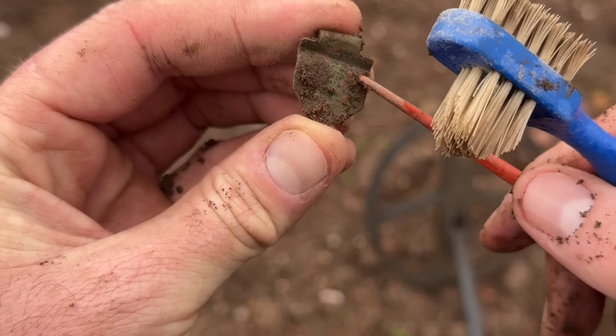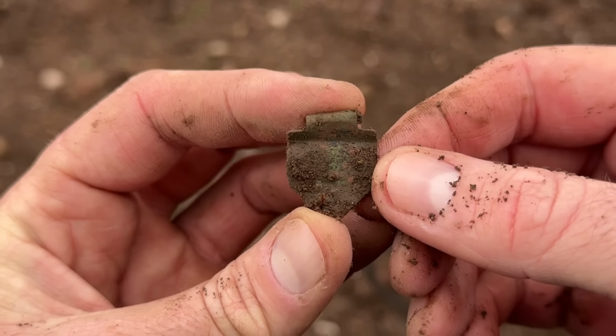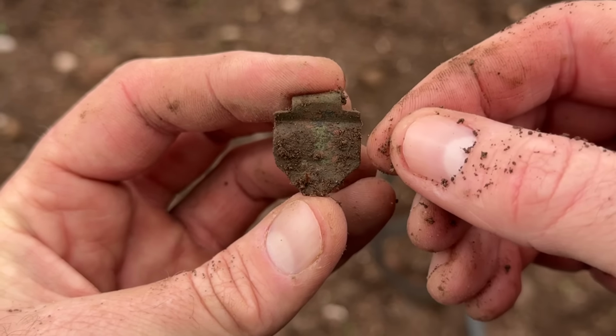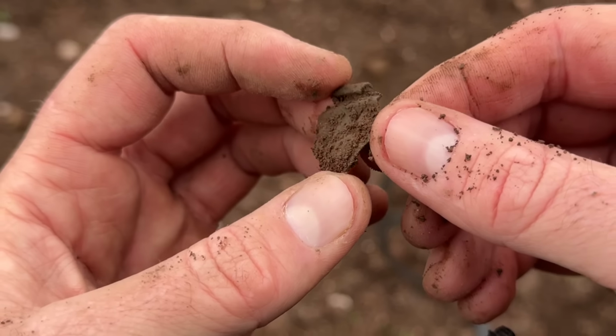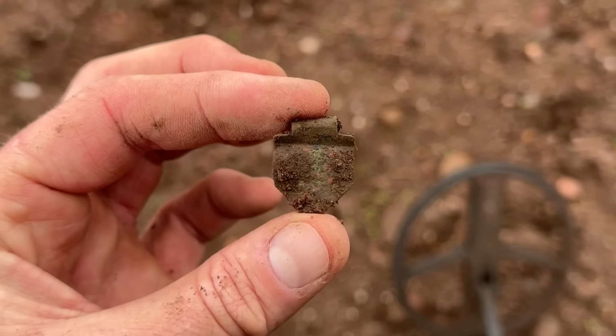I don't want it to come off. Instantly I'm actually thinking like a pendant, like a horse pendant. But I'm going to clean this up off camera delicately so I don't cause any damage. If there's enamel or paint on it, I don't want it to come off. So back to you in a second.